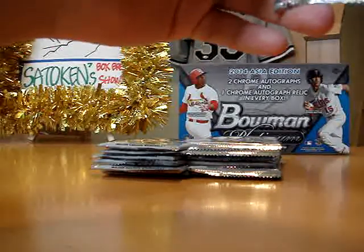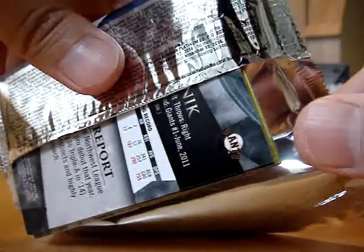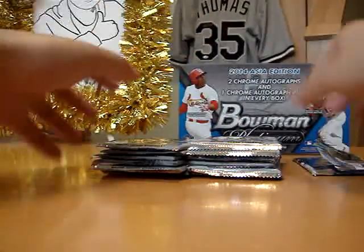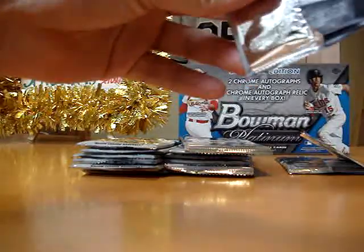Got it! Nice! I got a Japan... No, Canaries Diamond here. Can you see this? This is what we call a Canaries Diamond autograph card. Nice! Number 15, Canaries Diamond! Keep it last. Nice! Canaries Diamonds are tough to pull.